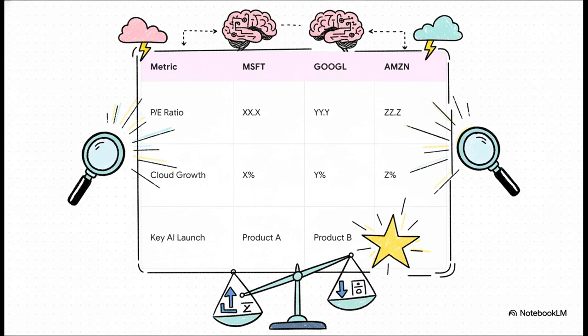I mean, think about it. Instead of you having 6 different browser tabs open, trying to remember who has what PE ratio and whose growth rate was what, it's all just laid out for you nice and clean. This lets you spot those valuation anomalies instantly.